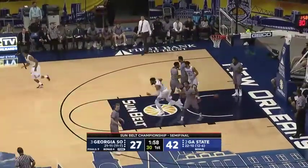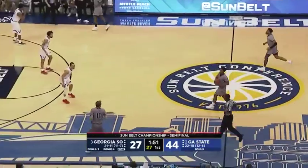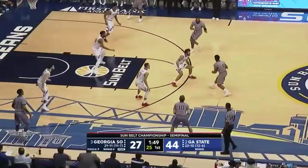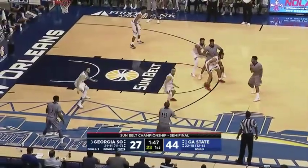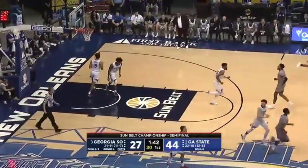Inside session, and again, the Panthers exploiting the lack of size for the Eagles inside. And Thomas made a great feed. I was looking for him to shoot it. And he just gave it up. Excellent offensive play. Osmiller again misses. He's 0-for-6.